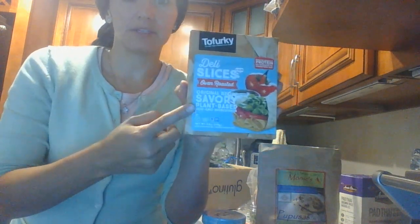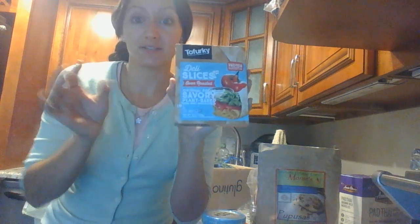Tofurkey. My favorite one is the deli slices. Really good. Oven roasted deli slices. This one to me is the best one.